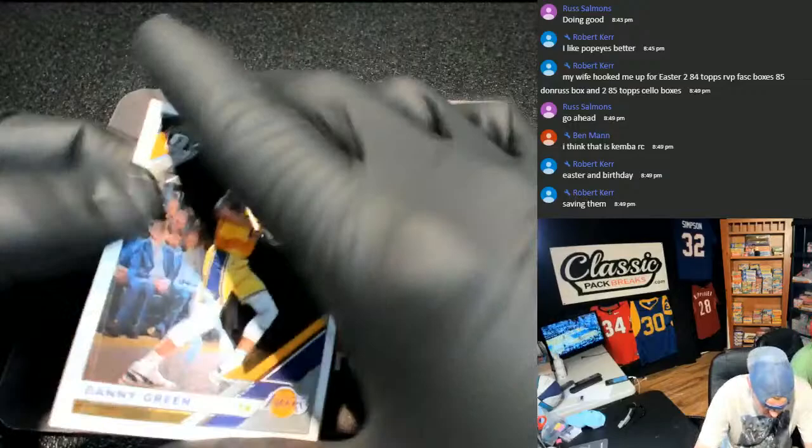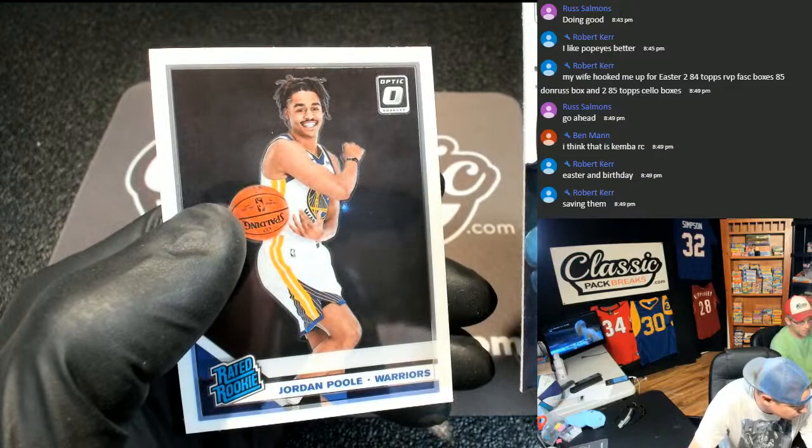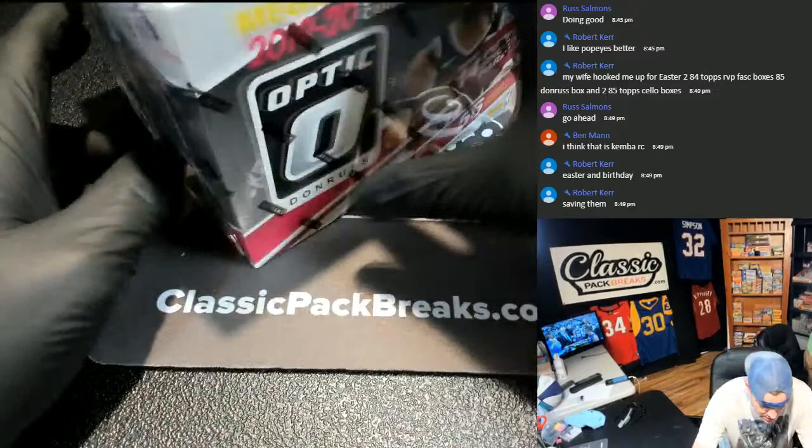Danny Green. Bazemore. Steph Curry, Jordan Poole, and the rated rookie. No, this is Zion. All right, now it's Zion and Ja. Ooh, the whole enchilada, huh? Whole enchilada. Good luck, Russ.